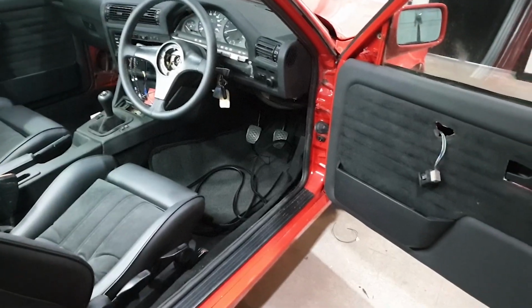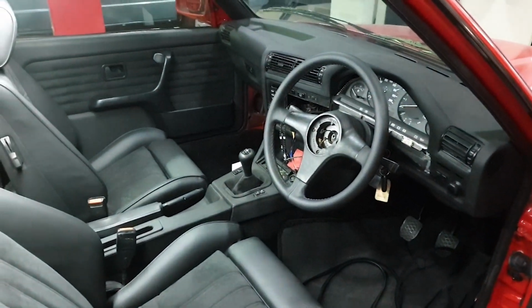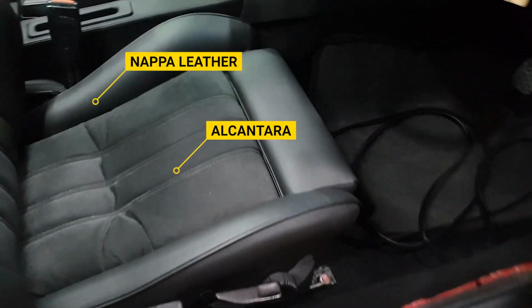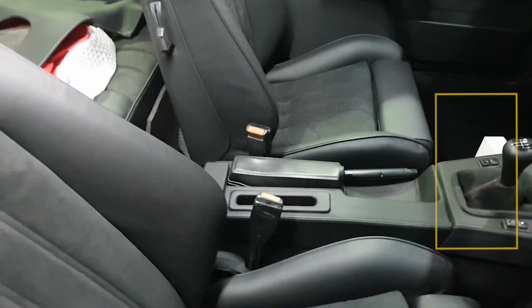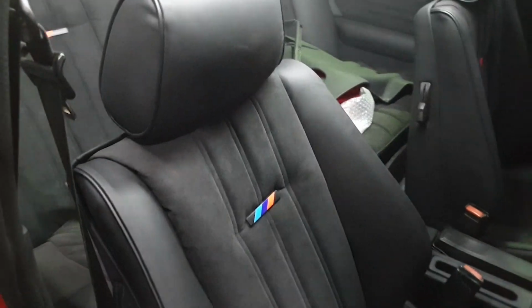As I mentioned, we've completely redone the interior on this vehicle. The dash was recovered in vinyl. The seats were redone in Napa and Alcantara. The carpet was redone, the center console recovered, the gear boot, all of that was redone. Seat logos done, rear seat done as well.